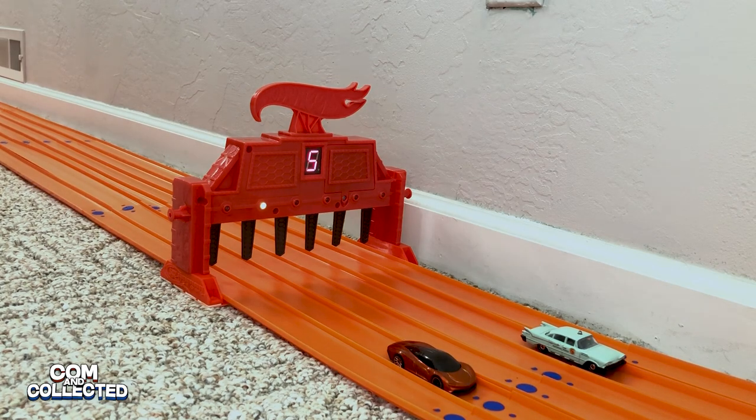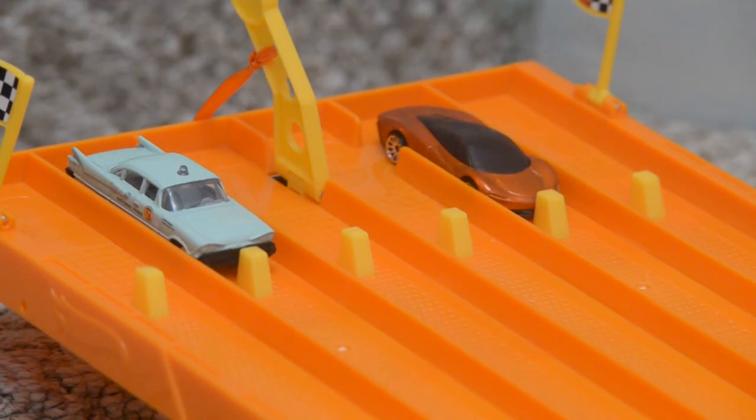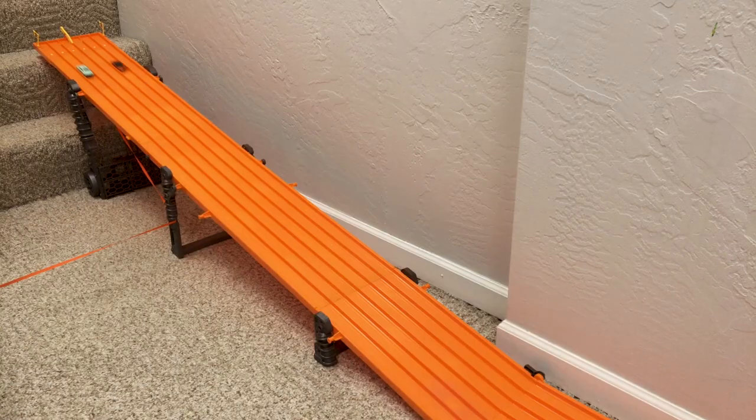Oh no. Now for race two. If McLaren takes it, that will end things for Hot Wheels. If the Coronet can pull it off, they'll stay in the game. Let's put them away. Let's end this now. In 3, 2, 1, go. Let's do it, come on. There it is.